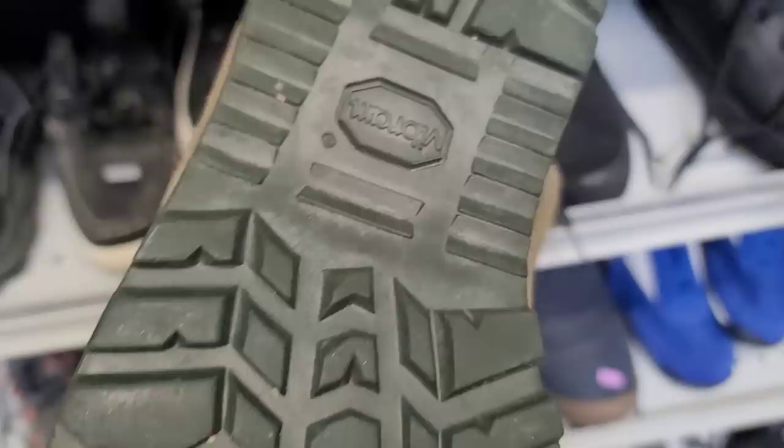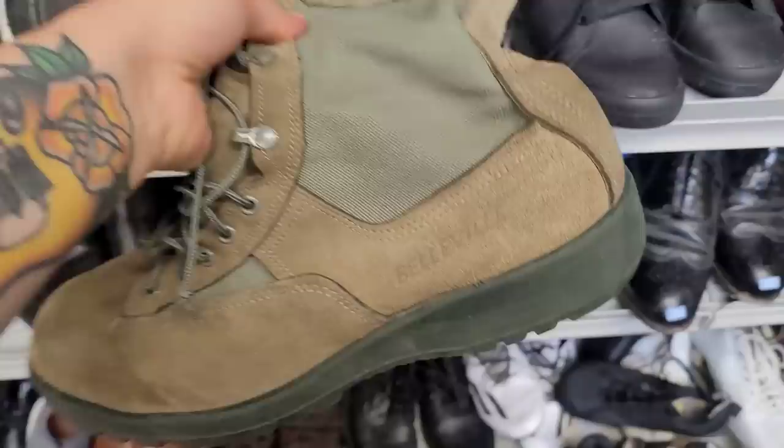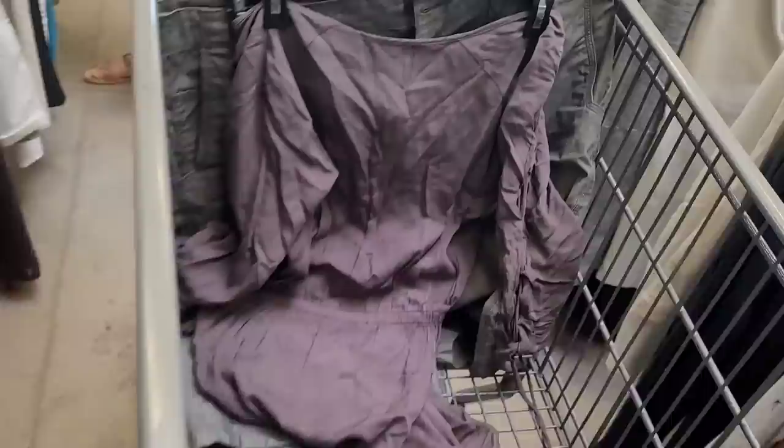I also ended up coming across these pair of men's military type boots. They had these priced for $14.99, which again is higher. These are called Belleville and they're like military boots. They have a Vibram sole, which is the main reason I looked them up, and they actually had a pretty decent sell-through rate, so I decided to get those as well as those Kohans you saw earlier.